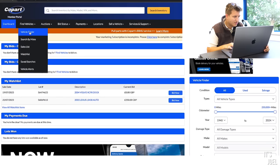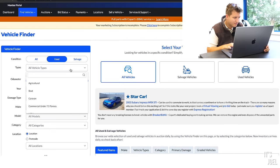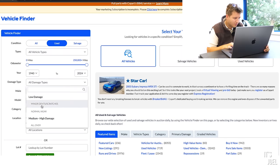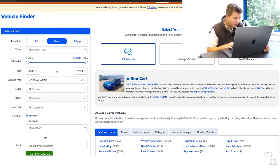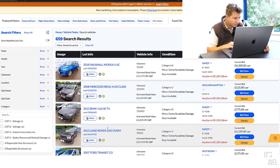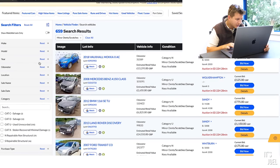I'm going to just quickly filter it by used cars, all types of vehicles, any year, all damage types. So I want to do minor dents and scratches or normal wear, maybe. What's that one then? 659 cars. I'm not interested in any of these newer ones. I don't want a Vauxhall Mokka, I'd rather shit in my hands and clap than buy one of those cars.